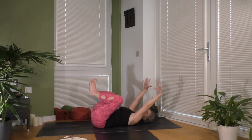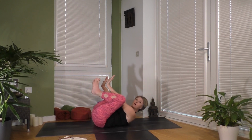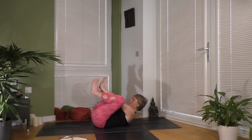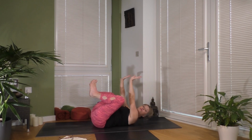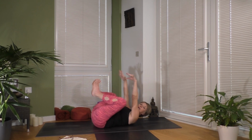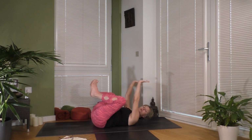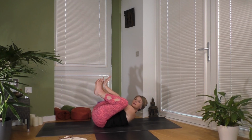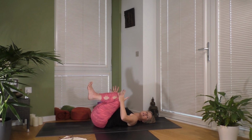Then inhale, reach your arms back. Exhale, lift your arms up, abdominal work here. Press into those hands. Inhale, lift back. And exhale, reach forward. I know you're probably feeling this in your legs. Inhale, one more time back behind you, your arms. Exhale, reach your arms forward and press and hold, but keep the breath moving. Inhaling and exhaling.